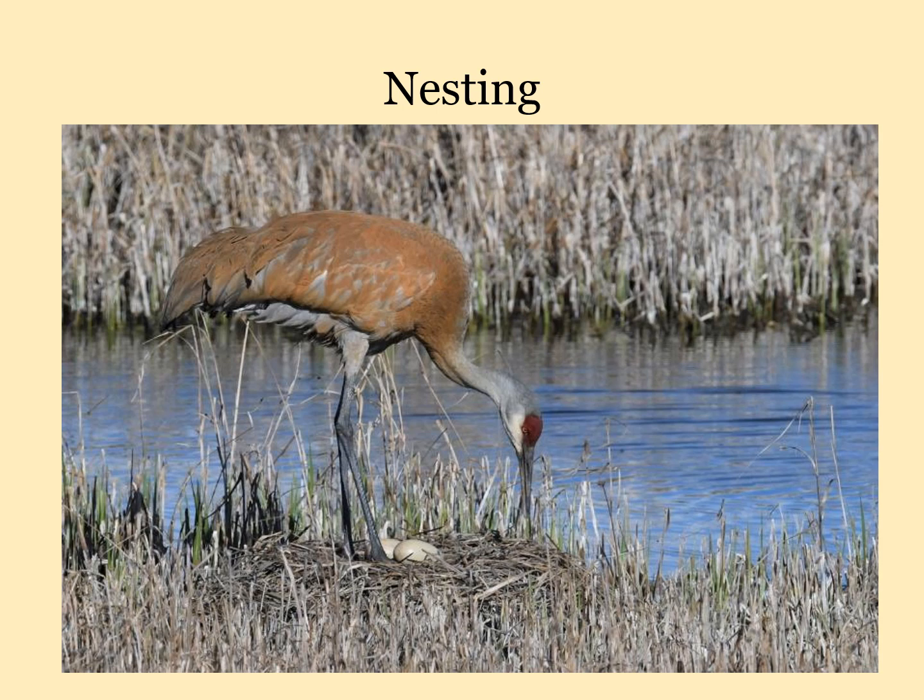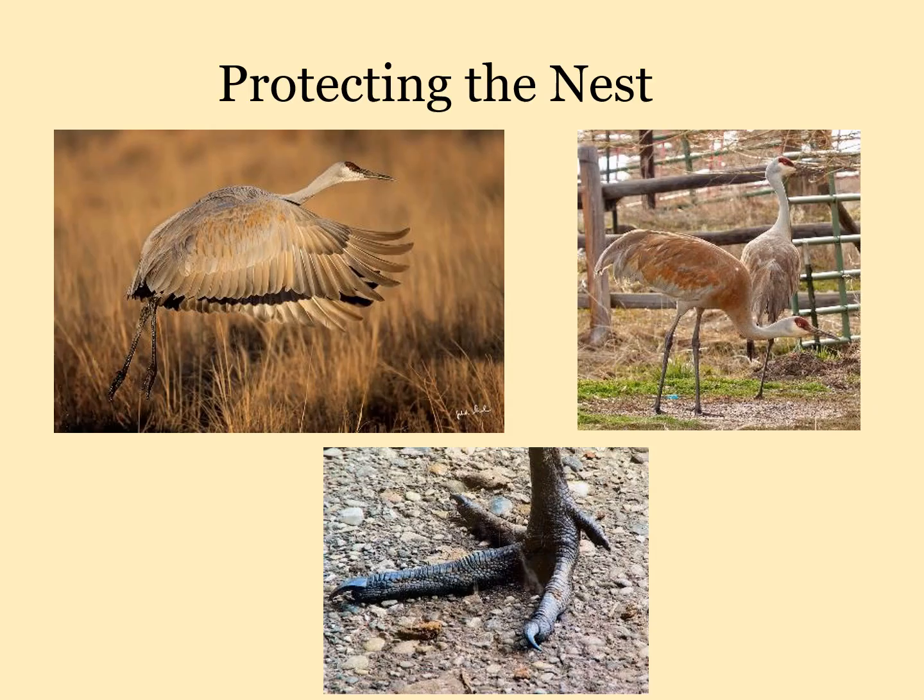In the spring, cranes build large, simple nests on ground that is surrounded by water. Their favorite places to nest are in wetlands. Having a nest on the ground is a very dangerous proposition because it can be attacked by many predators, such as coyotes, foxes, skunks, raccoons, golden eagles, and even domestic animals like cats and dogs.